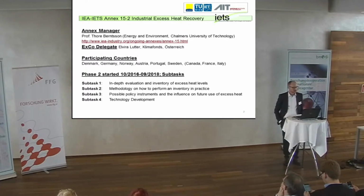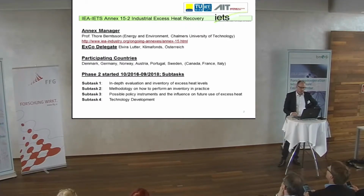And we have defined 4 subtasks. The first subtask is the in-depth evaluation of inventory for excess heat levels. Later on, I will describe this in more detail. Then the methodology, how to perform inventory in practice. Then we also have the policy instruments and the technology development.